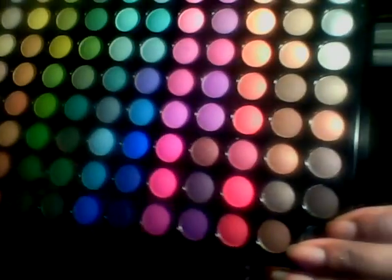But some of them actually have chunky glitter. So I would say like 80 to 90% of them are matte. There's no shimmer, but some of them do have glitter, which is weird. But they're very pretty. Very, very pretty.